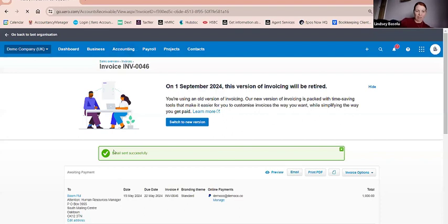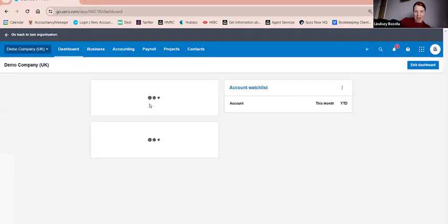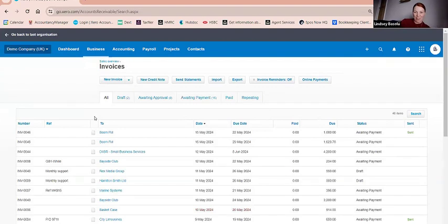And then back in our invoice list, you'll see that's now been sent. It's still showing as due to be paid. We've not had it paid yet. So that's how you raise just a standard invoice. I've just received it on an email now.